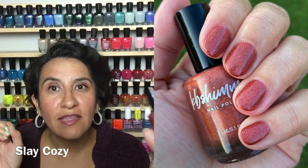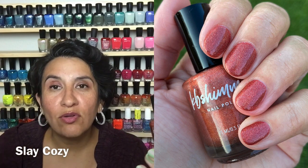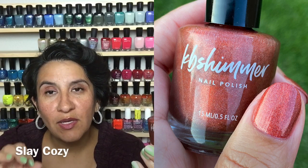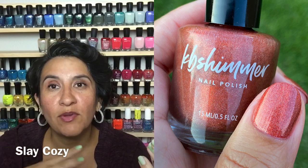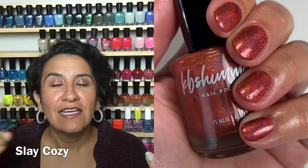But I feel like the base color is really beautiful. It's a beautiful rust. It's very flattering. Totally says fall. This could practically be a one-coater, I feel like, as well. I feel like the formula on this is just the right thickness, goes on really smooth.